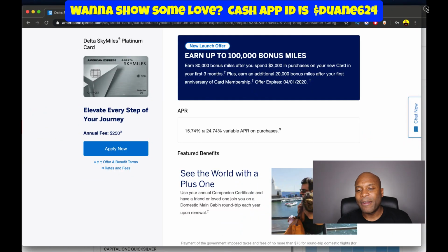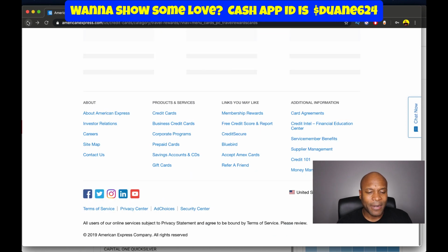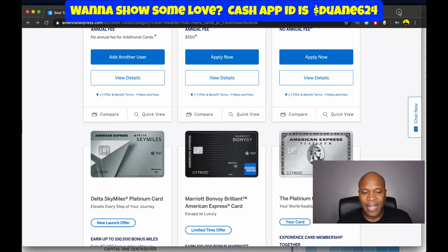If you guys have an American Express card right now and you're interested in getting a travel card, you definitely want to consider getting the American Express Delta Gold card, or getting the Delta Skymiles Platinum card. So the Delta Gold has an annual fee of $99. It is waived for the first year and then $99 for the second year. And the sign-up bonus right now, I think, is 70,000 points. I want to say off the top of my head is 70,000 points. I'm not sure. I want to make sure.